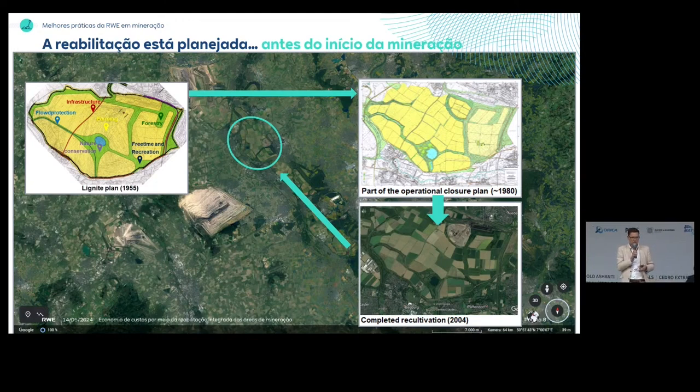And for one area here, you can see it. Before we started the actual digging of the material, so the actual excavation and the mining, which was in the 1950s, we already made a rough plan of what in the end the area will look like after the rehabilitation. And then during the mining itself, this was continuously also in discussion with the authorities and the communities, to adapt in detail according to maybe some changing needs in infrastructure, to build a new road or whatever.